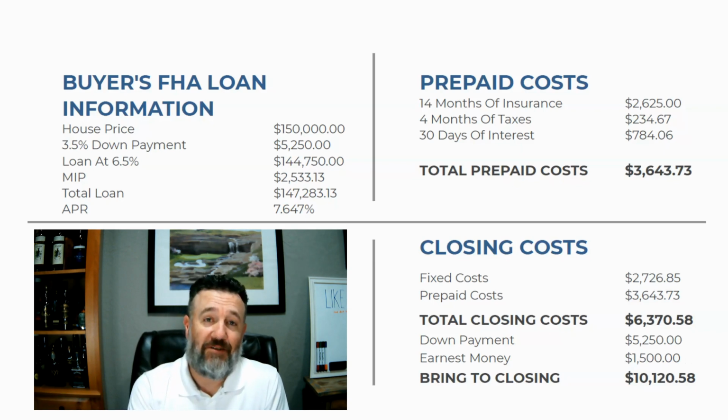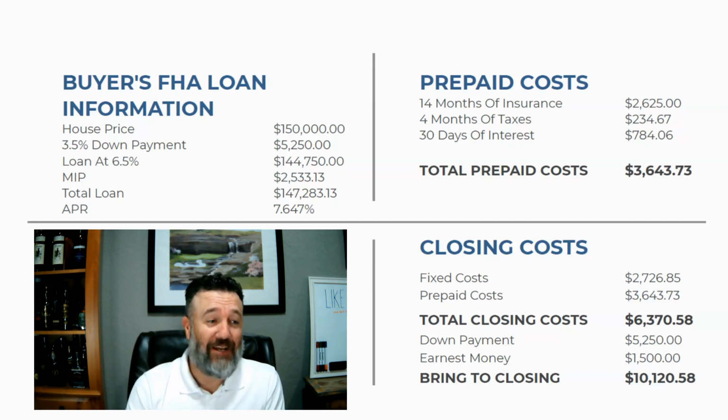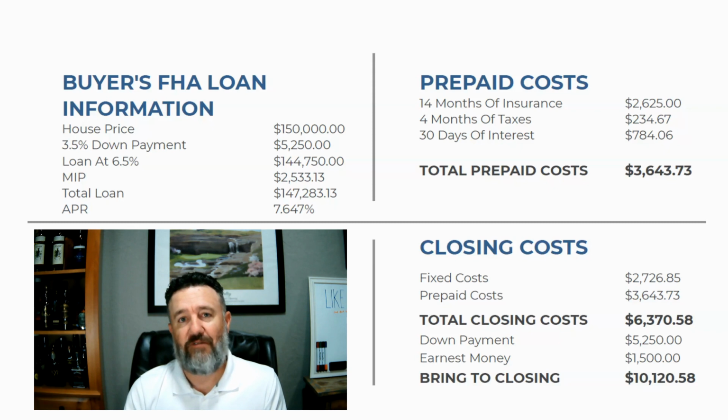And that, ladies and gentlemen, sums up the explanation of why you have to bring $10,000 to closing on a $150,000 house when your realtor or whoever may have told you, oh, we just have to put 3.5% down. That's just $5,000. Well, yes and no. Yes, you only have to put 3.5% down, and that's $5,000. But don't get that confused with how much you need to bring to closing, because that's going to be a different figure.